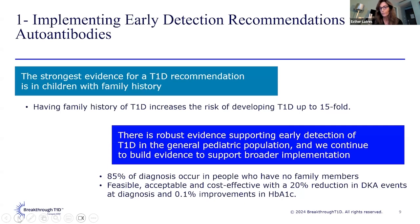But we also know that there is robust evidence supporting early detection of type 1 in the general pediatric population. 85% of diagnoses happen in people with no family members with type 1. So we're trying to build feasible, acceptable, and cost-effective models that can support the benefits of screening in the general population. This is what we mean by implementing early detection recommendations, and this is the main effort that we're working on with Anastasia and Aaron.